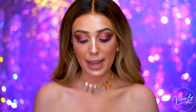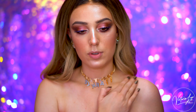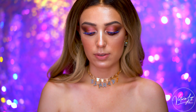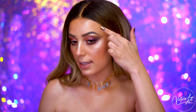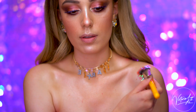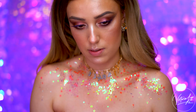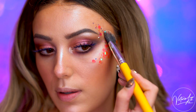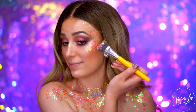What I'm first gonna do is apply this to the areas that I wanna add the glitter. So I'm gonna rub it in on my chest. Ooh, this stuff smells so freaking good. I'm also gonna add some just around my temple area in these highlight areas. This is called living your best life.